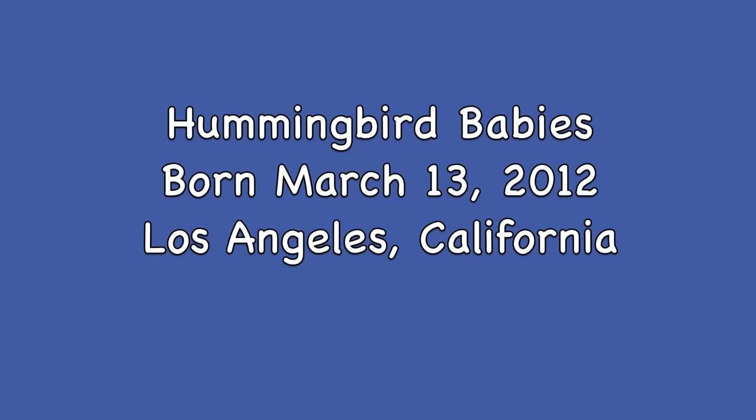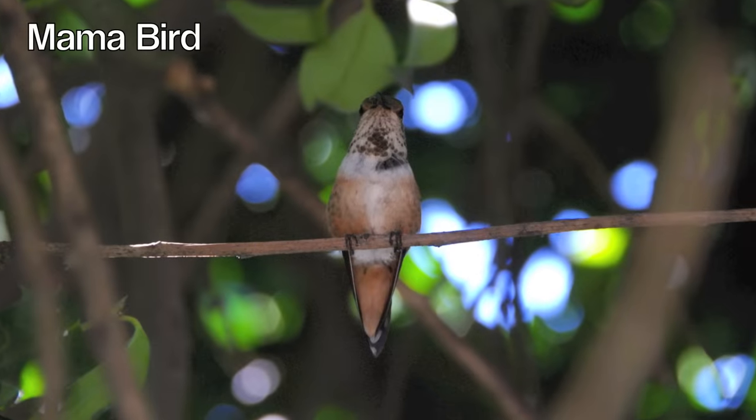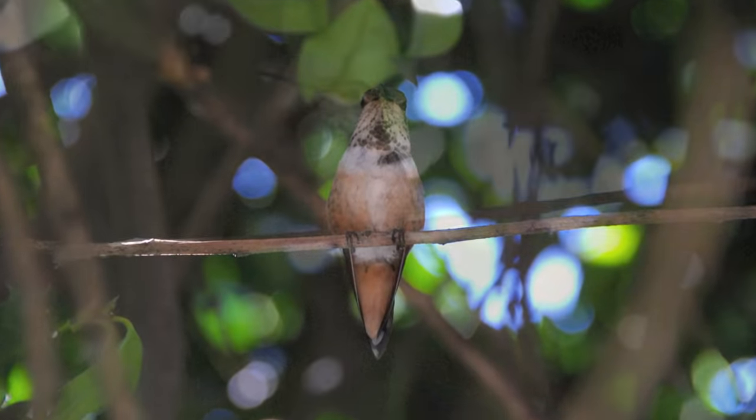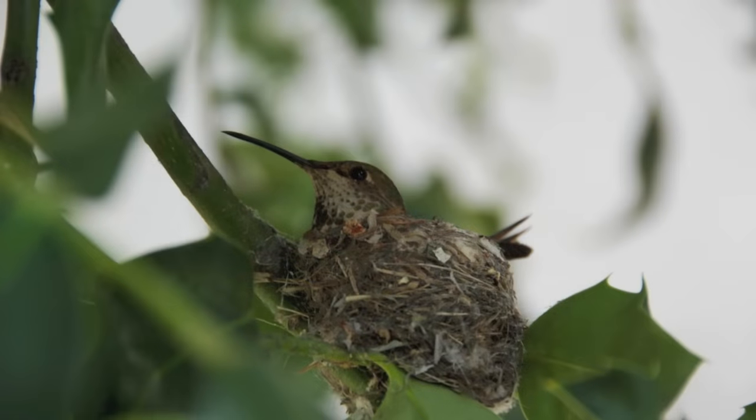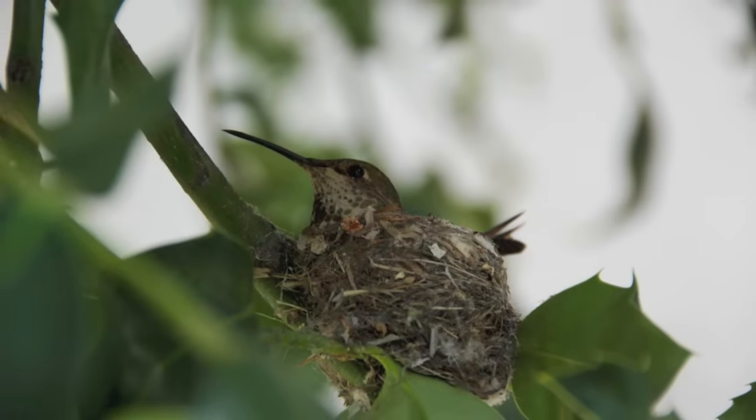In March of 2012, in the fair city of Los Angeles, California, a beautiful hummingbird came to build a nest in a tree. Hummingbirds are known for decorating their nests with paint chips and other building materials.